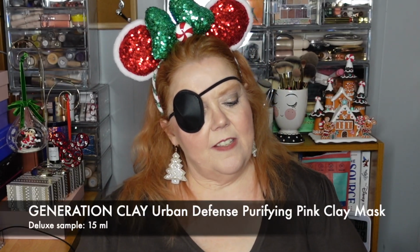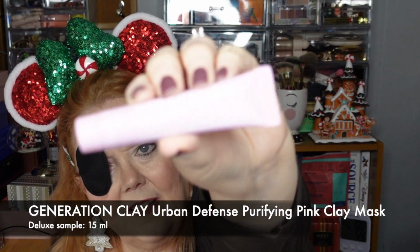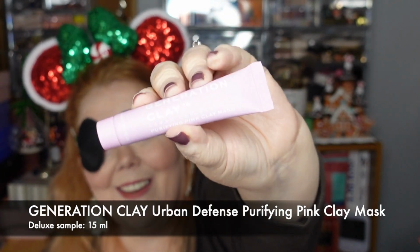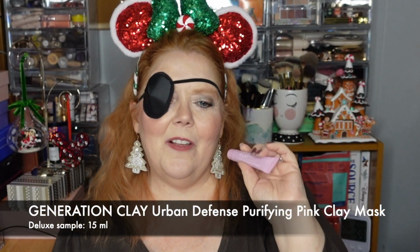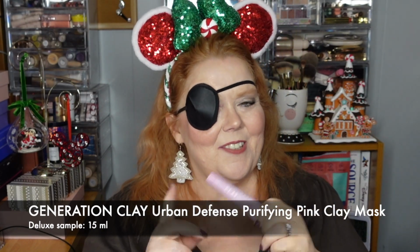And from Generation Clay, this is the Urban Defense Purifying Pink Clay Mask. This is a 15 milliliter sample. I can't calculate this one because all of the retail packaging I've been able to find is in grams, not in milliliters, so I can't do the math on it. So we'll calculate everything else and just know that this was on top of it.